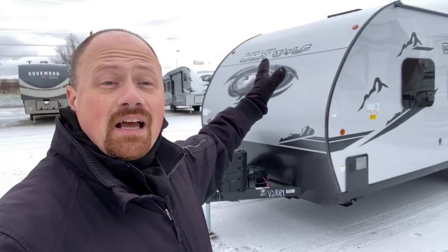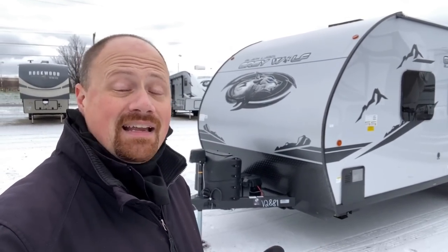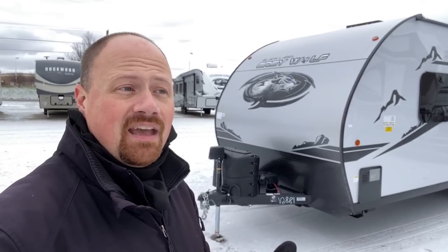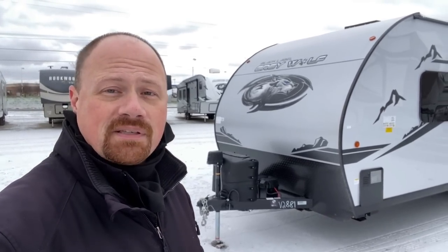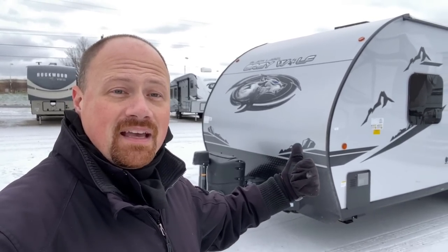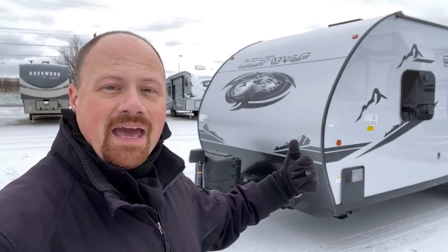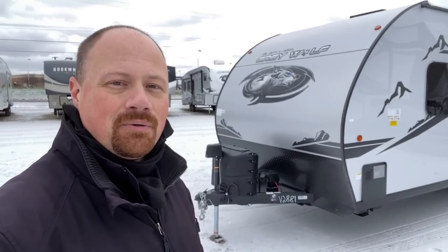So even though it's a basic solar package, even if you're exclusively a park camper, like me, I tend to park camp. When I do go camping, I do enjoy just the convenience factors of having all the full hookups and on-site sewer and stuff. But this would benefit me because it would keep my RV's battery alive longer. So any solar is always better than no solar.